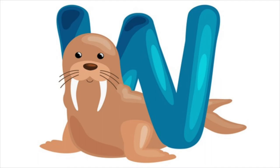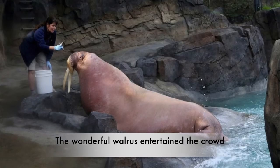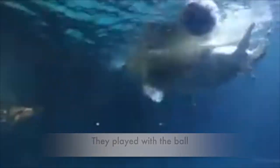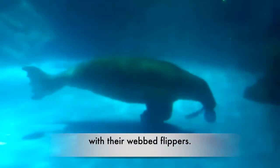W! The wonderful walrus entertained the crowd with its wacky tricks. They played with the ball with their webbed flippers.